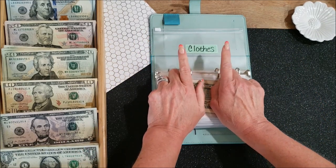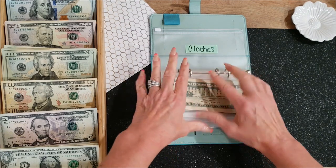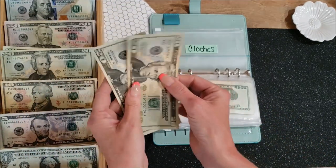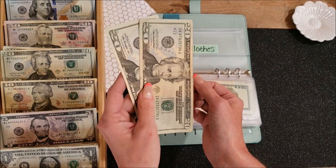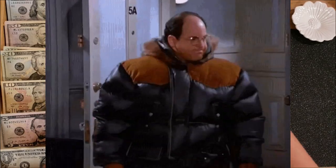This one is clothes, and I added this because I don't really buy that many clothes for myself, and neither does my husband. So fall is gonna be coming very shortly, and it does get cold here. We're not in Florida anymore, so we do need jeans and sweaters and hoodies and all kind of stuff. So 40 bucks a week can't hurt, right?